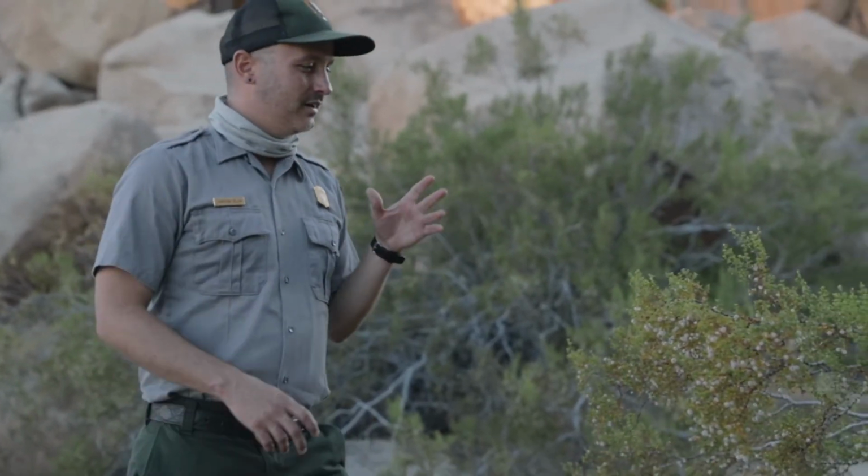Christian walks over towards a green shrub. This is called creosote. That's the common name for this species. Larrea tridentata is the scientific name. I love that name. This is my favorite plant in the park. Close-ups of creosote bush, showing tiny green and brown leaves and small furry seed pods.